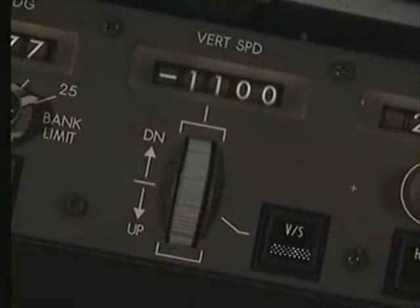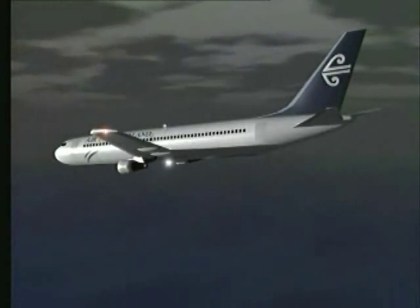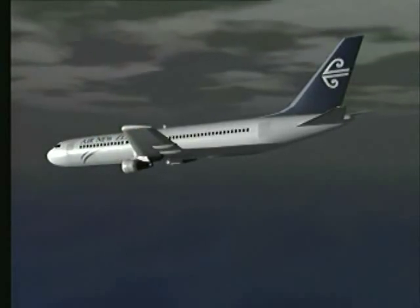The glide slope capture happened almost immediately after the approach mode was selected. The captain had the aircraft in vertical speed mode to slow down and was concerned that the aircraft seemed to accelerate as it pitched down with the glide slope capture.